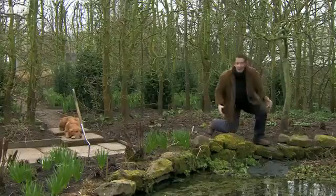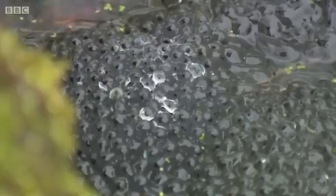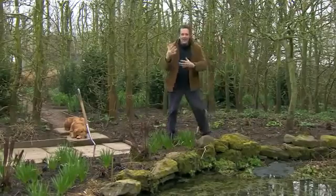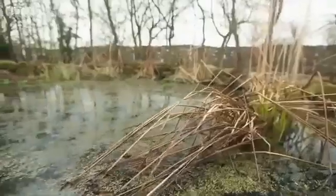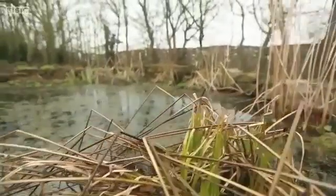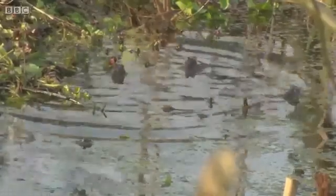The other day, I came to the pond, and overnight, a mass of frog spawn had been laid, and it's gradually been added to. That first day, the sun rose up, it got warm, and I heard this churring mechanical sound, really loud. Crept up to the pond, and there were about 30 or 40 frogs thrashing around in this corner of the pond. Really exciting.